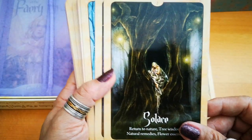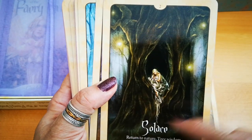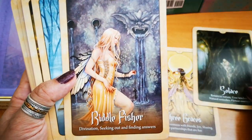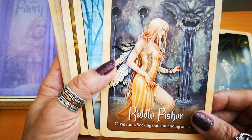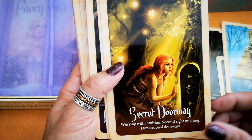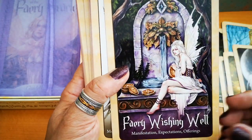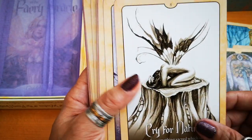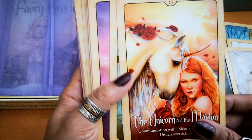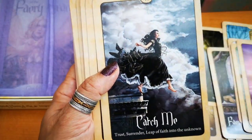Look at this Solace card. I love it, how she's inside the trunk of the tree, and you feel really like the energy of the hermit. And then here, red. The cards are so nice, really very pretty. I love the artwork. And this is the dark moon. Very pretty fairies, really. I love the imagery. They're very, very nice. And then you see here it's also balanced.